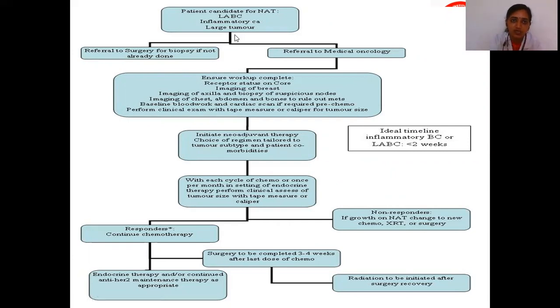So this is a concise approach for a patient with neoadjuvant therapy, or a large tumor or inflammatory carcinoma. We have to refer the patient to surgery if biopsy is not done. If it is already done, we can take the patient to a medical oncologist. There they'll work up completely: the receptor status on core needle biopsy, imaging of the breast, imaging of the axilla, and biopsy of suspicious nodules are to be done. Imaging of the chest, abdomen, and bones is to be done to rule out metastasis.